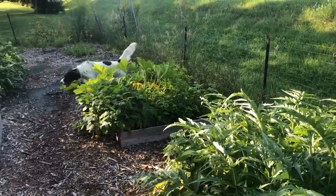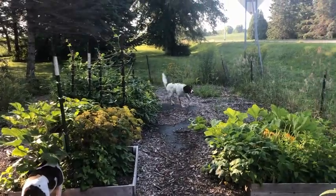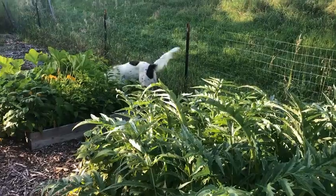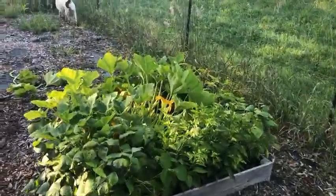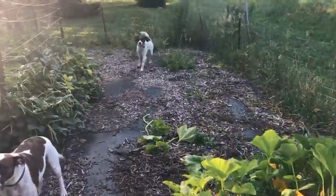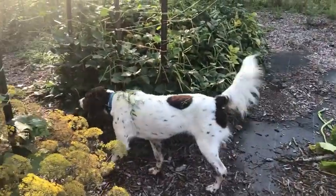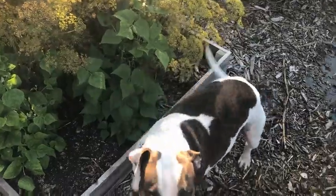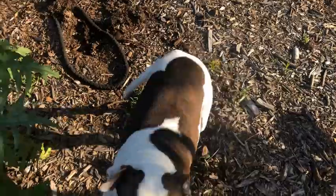Apparently the rabbits like it because Otis is looking for them. Now, Otis seems to have found, oh boy. We're going to spend a couple of hours pulling burrs out of Otis. Otis, come here. Come. Here's a good boy. Look at all the burrs on him. Jeez, that's going to suck. And then we have Shelby. Right, Shelby? She's so wiggly. You don't get burrs, do you?